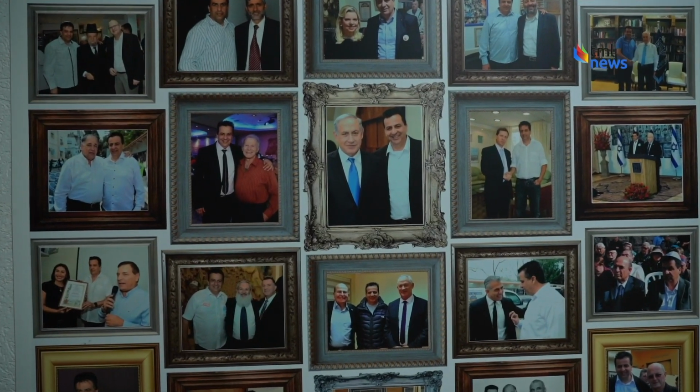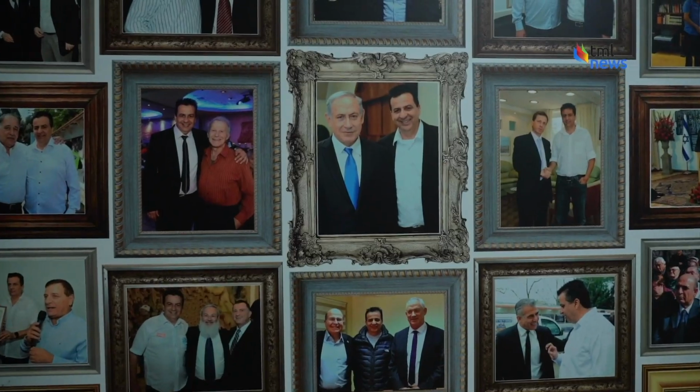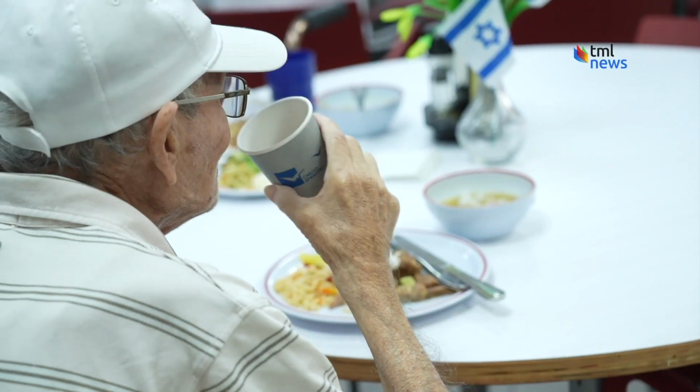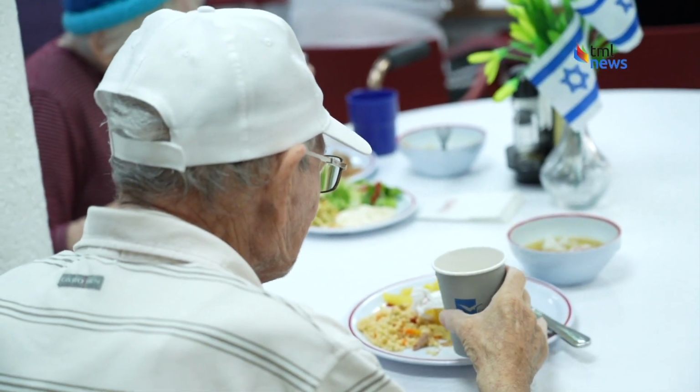We don't have room. For Shimon Sabag, a son of Holocaust survivors himself, the goal is to give people who've endured so much the chance to live their last days in dignity.